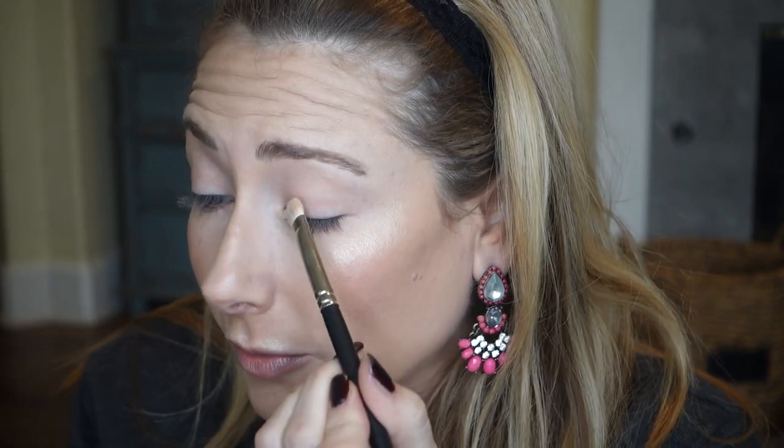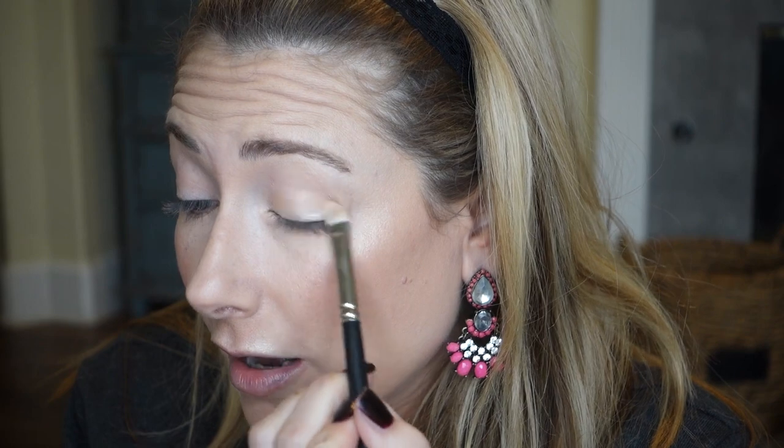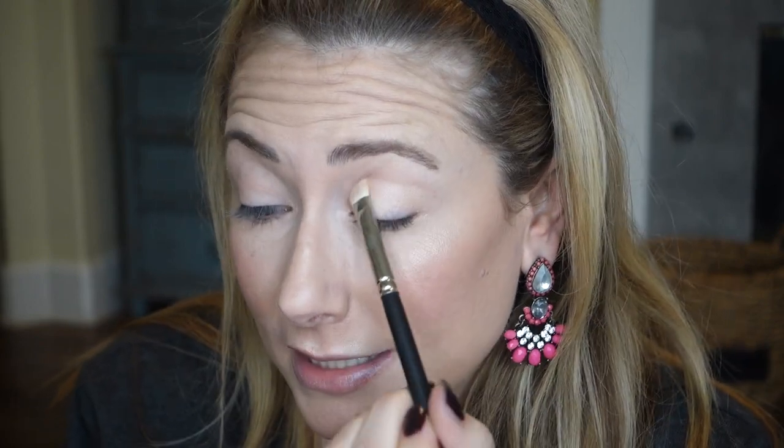I like a light lid. I like it either really light or really dark. I'm not a big in-between kind of person. So I'm gonna slap that all over the lid. And it's funny because as soon as I decided that I preferred the semi-sweet palette to the original one, now I'm liking the original one better. I don't know. So good thing I can go back and forth.